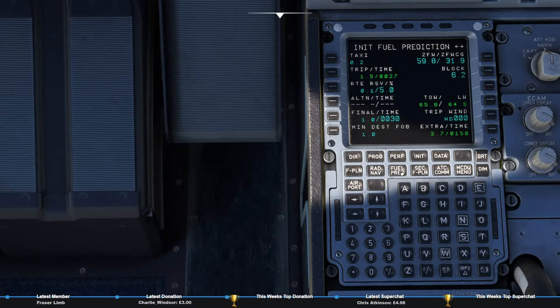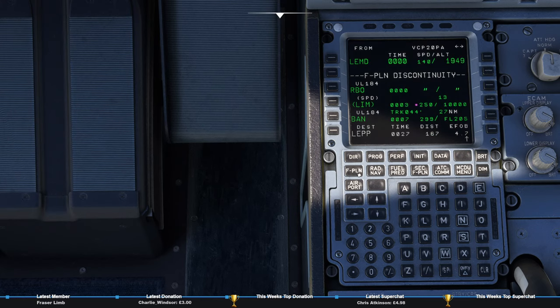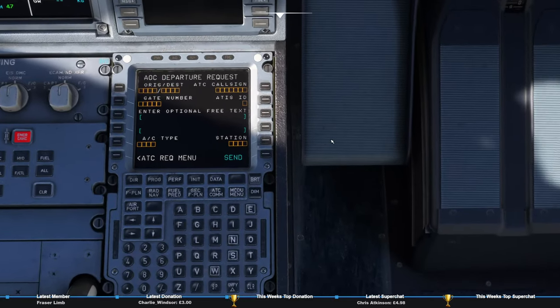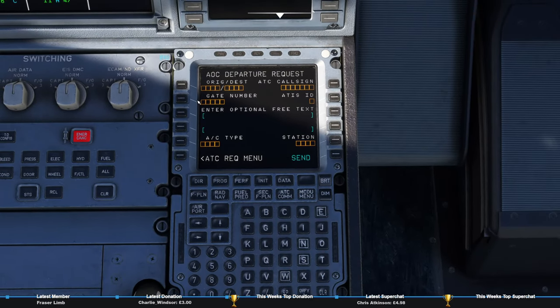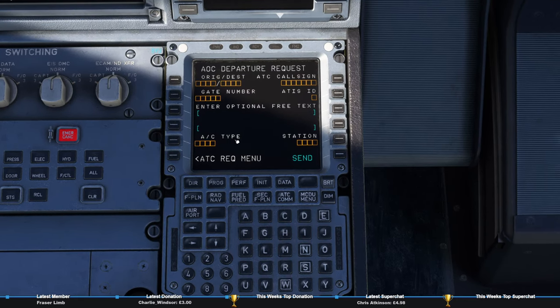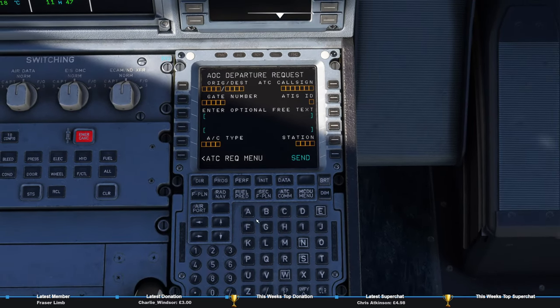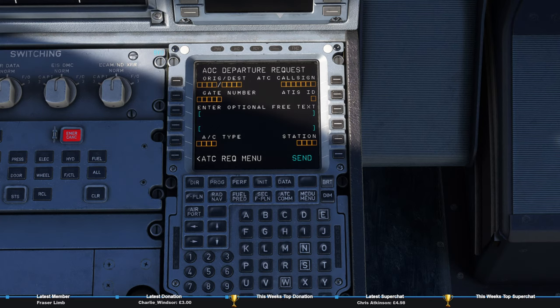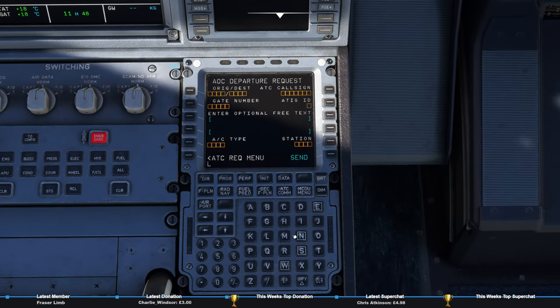So that's done. Flight plan. Oh, AOC. Right. AOC menu. ATC request. Pre-departure clearance. What? Do I have to fill all this up? Oh, this is a pain. Right. This is the same in real life. It's just quicker to request your clearance if it's quiet on frequency. Right. I'll do it just because, you know, in places like Madrid, Barcelona, where you can't get a word in edgeways on the frequency, it's great to have this.